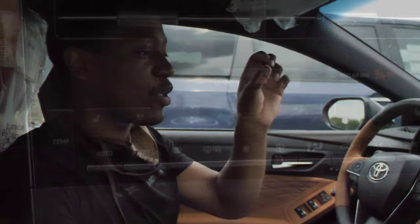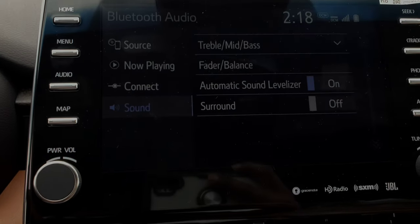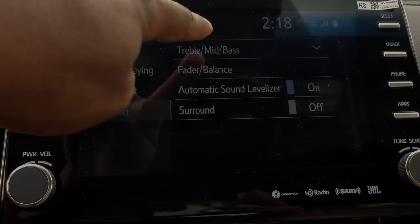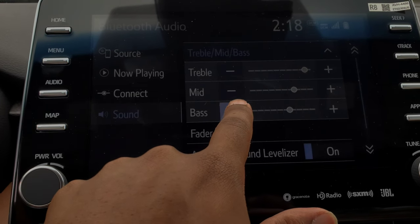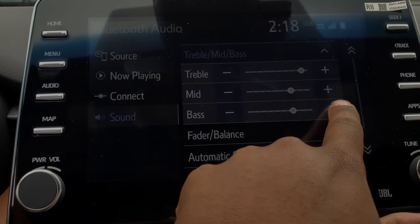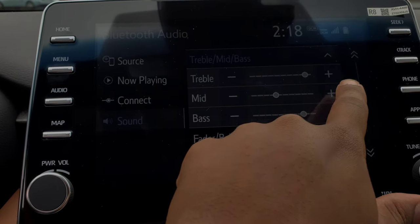Now, I went in and tweaked the settings in the audio, the mid bass, the bass and the treble. I turned the treble just about all the way up, and that brought back a lot of clarity for me. Mid, I jumped it up maybe one or two notches because it was actually pretty close to where it should be. But the bass, I was very impressed with.